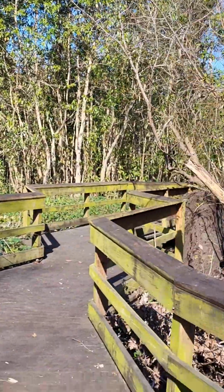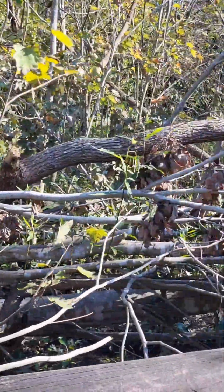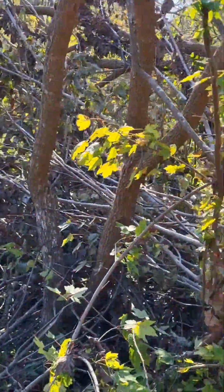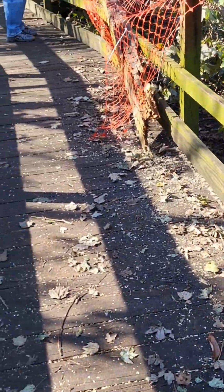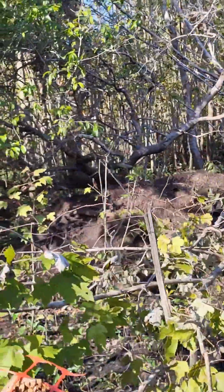Yeah, the gardens here really took a hit with the last hurricane that came through. This is all really fresh. As you can see, all the leaves from where they cut the path. All the uprooted trees here.